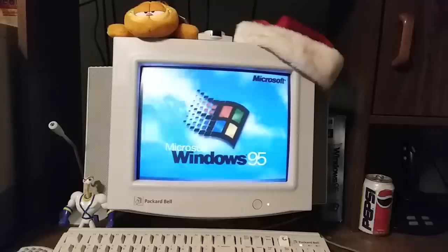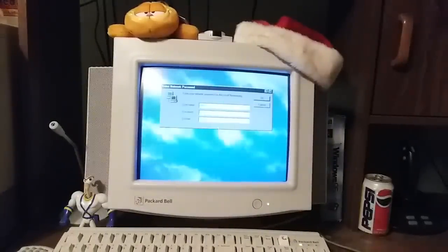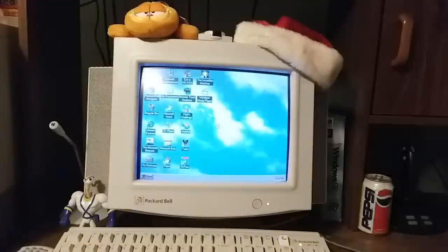And this is the only Windows 95 based computer that I have running off of Windows 95 RTM. Because one, it's original, and this is what I'm going for with this computer. Originality is kind of a time capsule. And RTM somehow runs just fine on here, and it usually doesn't on other computers. Let's skip the network for now. Ain't she a beaut?